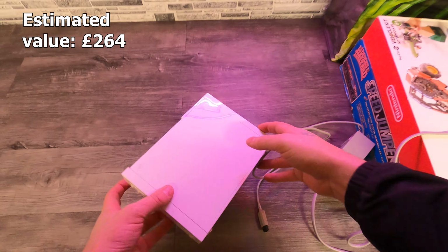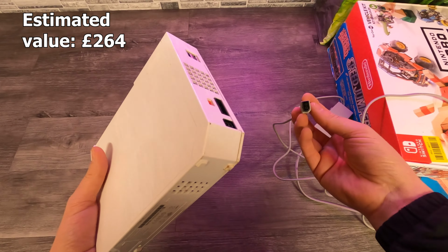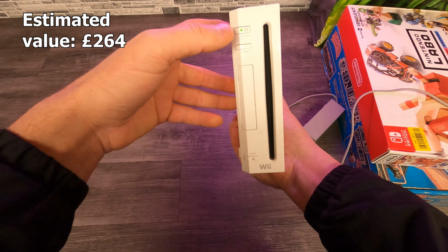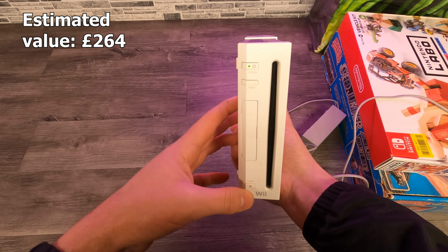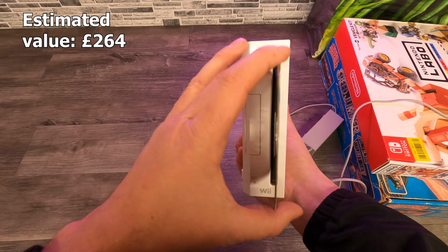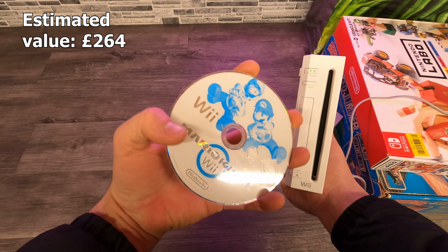These Wiis often have games inside them, so I'm just going to plug it in and see if there's anything in there. Turns on. And we've got a copy of Mario Kart.